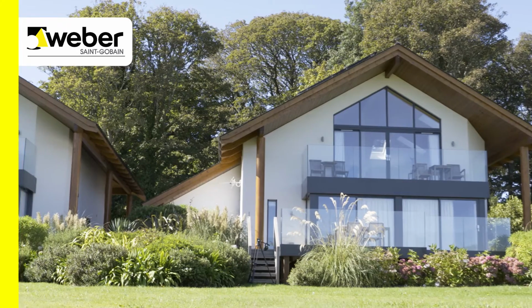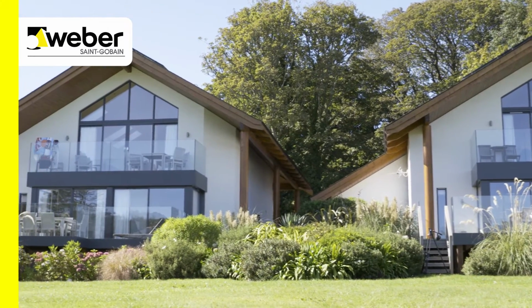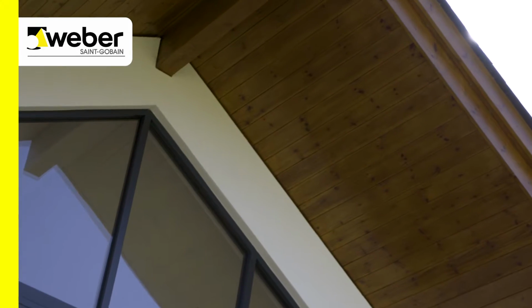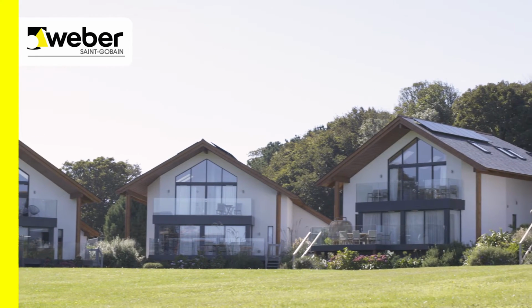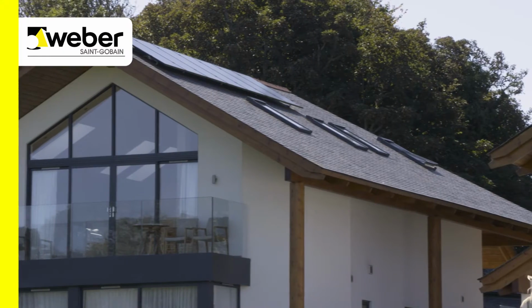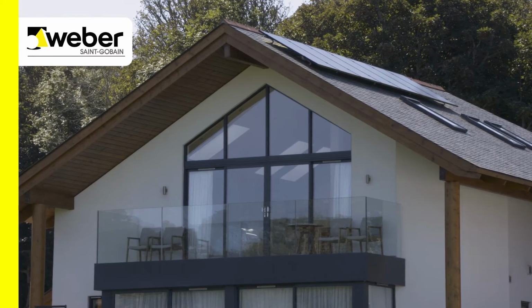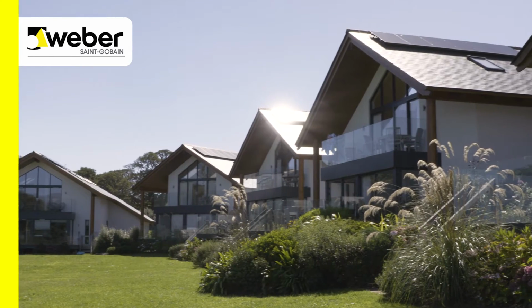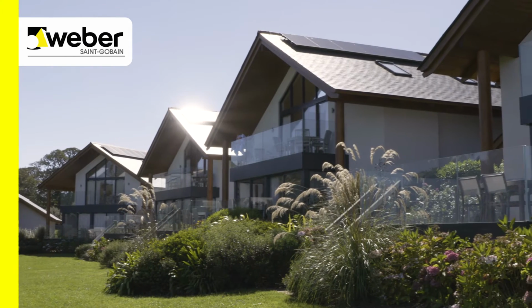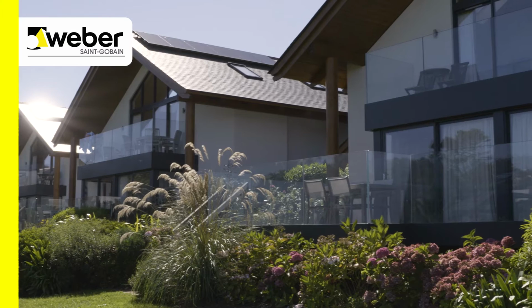We looked at the technical specification for the Weber system, and that seemed to tick all the right boxes. We initially looked at different colours for the render, but we decided that the white looked so crisp that we thought we would stick with it. It just looks so good, and it creates a nice contrast between the dark slate roof and the medium tone of the timber, and then the very white walls. That gives us the contrast and creates very smart, slick-looking buildings.